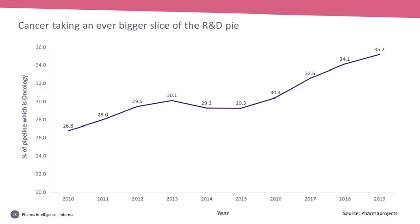So we've seen cancer really taking a bigger and bigger slice of the R&D pie year by year, and it's worth taking a moment to really look at how this has changed, because I think this is quite striking data. As recently as 2010, 1 in 4 pipeline drugs had an oncology indication, 26.8%. This year, it's 35.2%. So more than 1 in 3 of all drugs in development are being targeted for at least one cancer disease. That's really a case of an industry focusing very, very heavily in one therapeutic area. And you have to ask whether this has been at the expense of maybe less fashionable therapeutic areas.